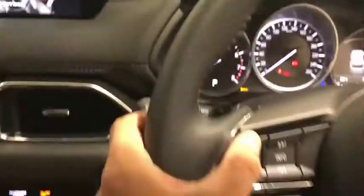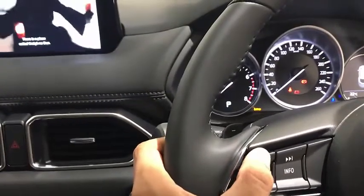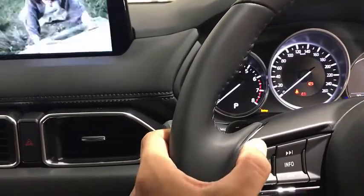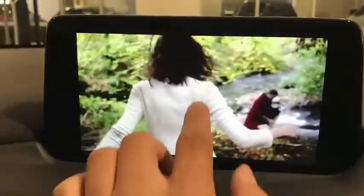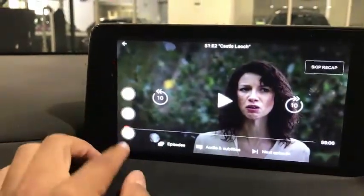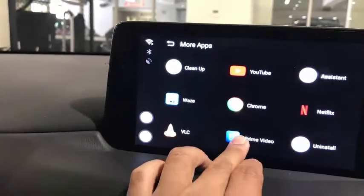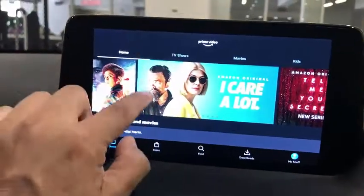And of course I'm using the car volume, up and down. Yeah, so I'm just going to stop here and go back to the main screen. We're going to watch, for example, Amazon Prime. It's also installed. There we go.